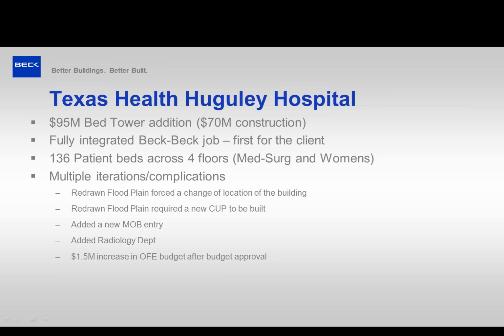We added radiology, and then one of the things that we've been working towards, and I think we've got a pretty good handle on it now, is there was a bust in the owner furnished equipment item that we found after we'd gotten board approval. So we had a $95 million budget approved, and then we found a $1.5 million bust in the FF&E costs. And we've been able to find ways to mitigate that and incorporate those additional costs into the project by savings in other areas.